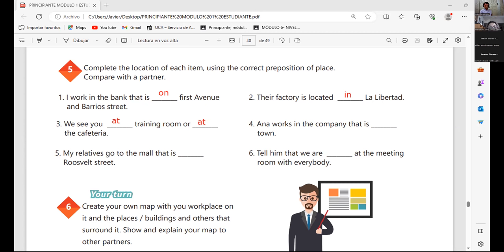Okay. Number four. Anna works in the company that is in, on, or at town. Town is pueblo. In town? In town, correct. Okay. My relatives, mis familiares, go to the mall that is in, on, or at Roosevelt Street. In, no Dudley, no es in. On. On, correct. No le hagan caso a Dudley, que está equivocado. On Roosevelt Street.